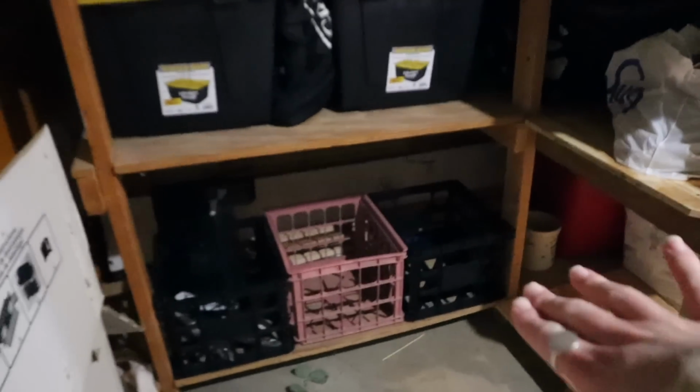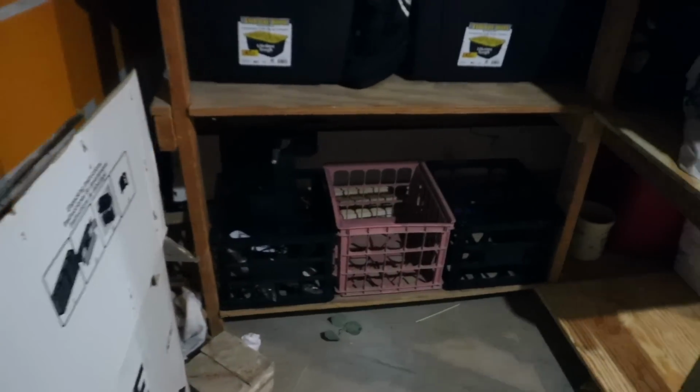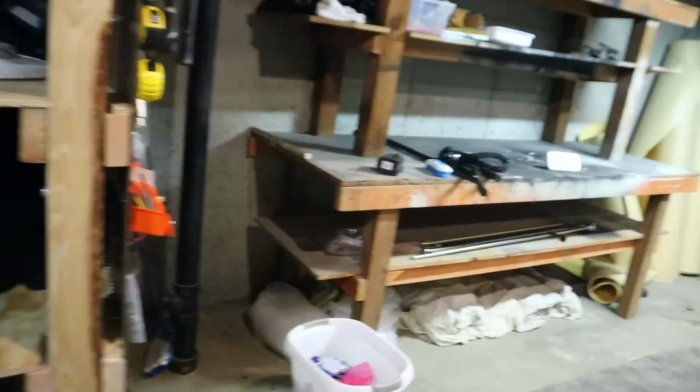And then down here I cleared out all of the tile and stuff. There's still some wood back there, but I'm just gonna leave it. These are empty. This is full of random TV stuff for now. And then this is some linens and things. That's my memory box that did not move. Over here did not really change.